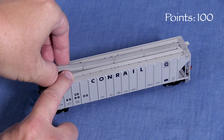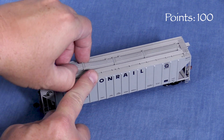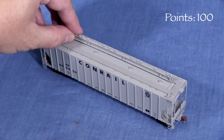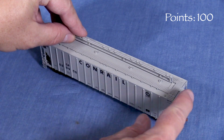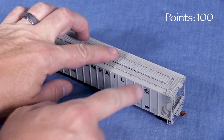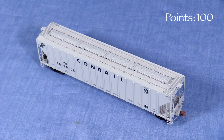The hatches are held in place by tabs that stick through the roof. To remove them, gently pry the hatch up and away from the roof. It might have been nicer if the individual hatch panels were separate parts so that the car could have a mix of fiberglass and metal panels. Some prototype cars look like that.